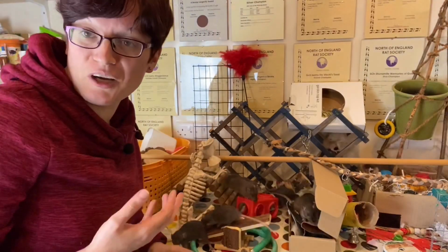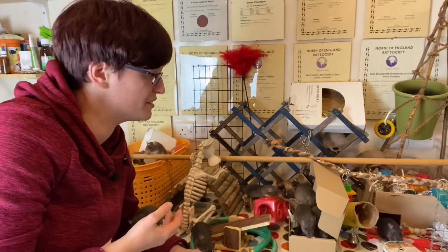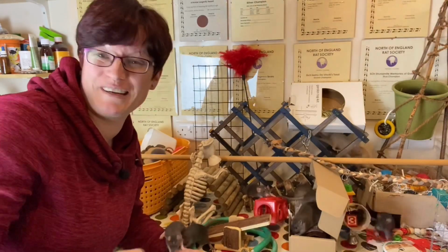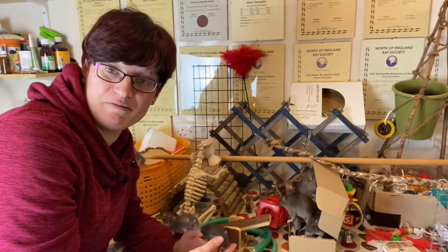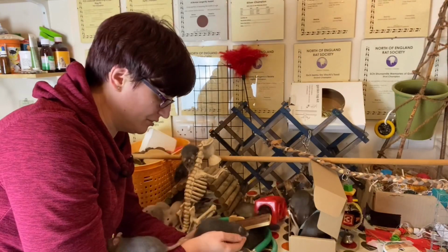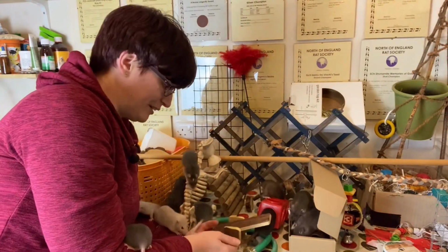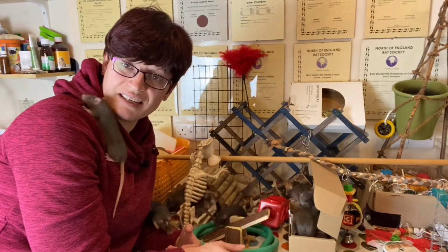But to be fair, it normally goes the opposite way, so I'll have a set amount of stuff that I bring out for baby free range, and then I'll start hunting around the rest of the rat room and bringing other stuff out for them. But with this and this, it doesn't actually have to be rat stuff. Most of my rat stuff isn't actually rat stuff, it's quite often parrot or other animal stuff. But yes, it can be other different textures and smells.